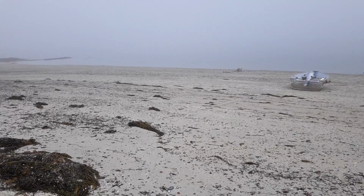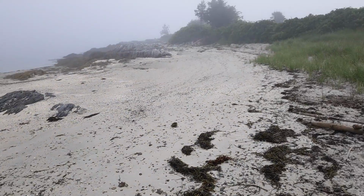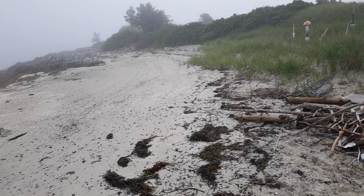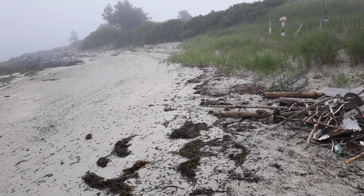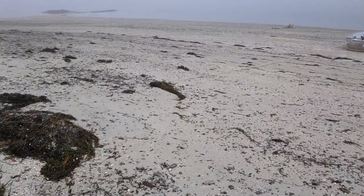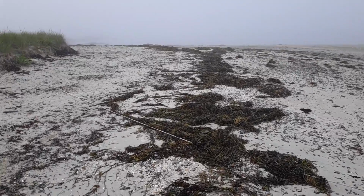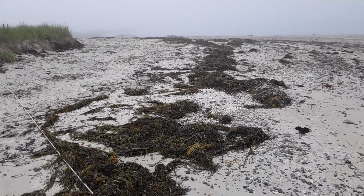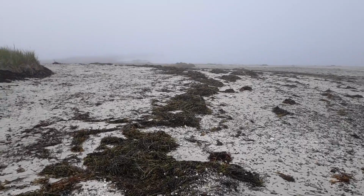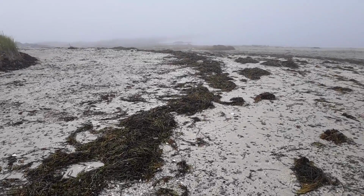Okay, this is a follow-up from last night with the seaweed plume floating up. You can see the tide came all the way up, pretty high up into the dune grass over here. But unfortunately a lot of that seaweed that was floating up last night floated away, but obviously we still got a lot of seaweed here.